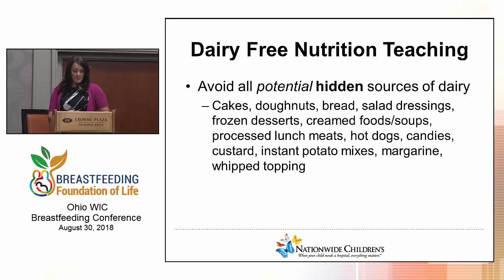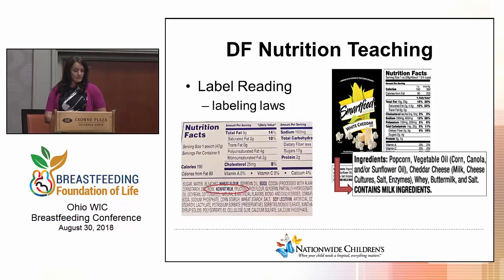We've come a long way with this, so careful label reading is essential to make sure that we're avoiding milk. When I first started as a dietitian, our job was to teach parents to be diligent label readers and ingredient investigators. So they had to comb through the ingredient list and think, are these things indicating milk? What are casein, whey, ghee, what are these things that might mean milk?